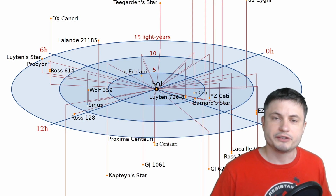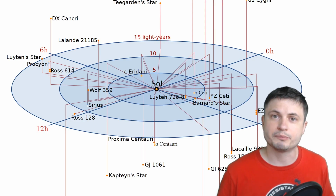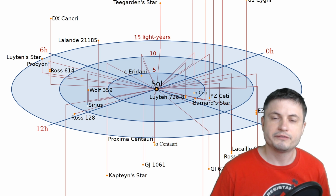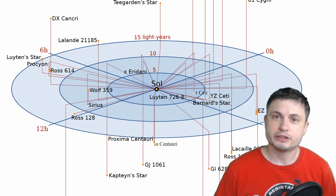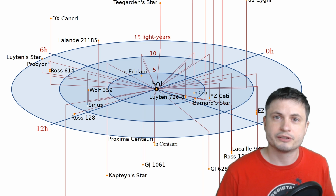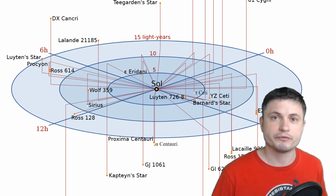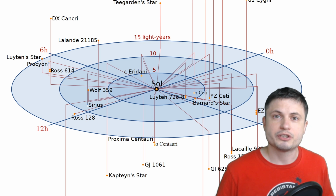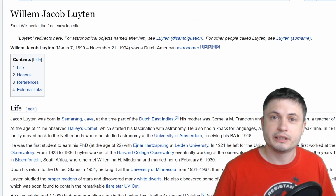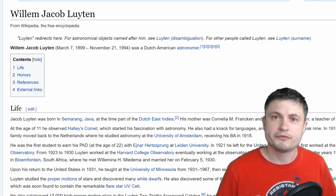If you were to look in the vicinity of our own solar system, you would discover a few really interesting stars. Within approximately 15 light years away from us, you can discover at least a few confirmed exoplanets, with some of these exoplanets even being in the habitable zones of their star systems. One of such really interesting stars is known as the Luyten star, named after the Dutch-American astronomer Willem Jacob Luyten, who originally described the motion of the star a few decades ago.